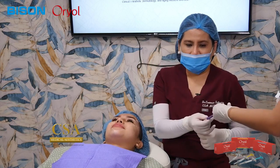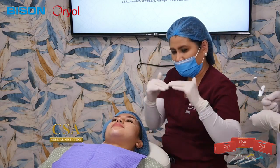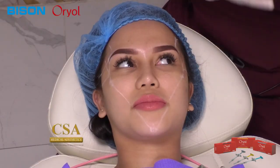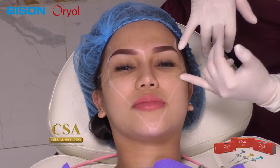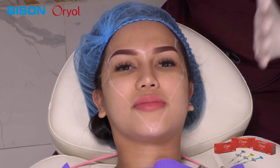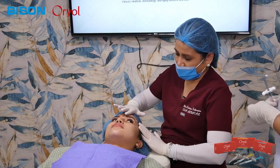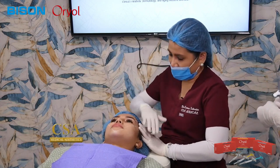So, after that, anatomical layers. When you do your filler injections in safe zones, as much as possible we want to stay onto the bone with the needle method that I will be using. So here, supraperiosteal, supraperiosteal, supraperiosteal. Those are in the anatomy, and we avoid important blood vessels. Here we're not injecting, but in this part we have to avoid the superficial temporal artery and the middle and deep temporal vessels.